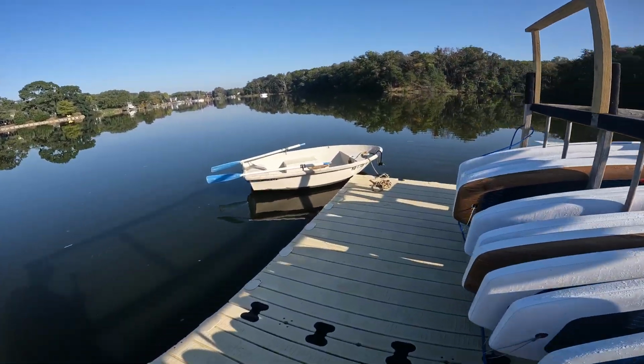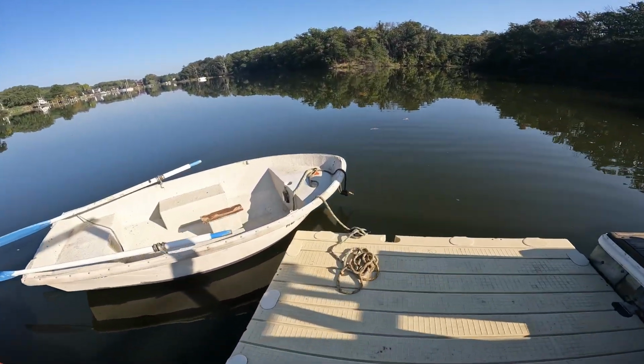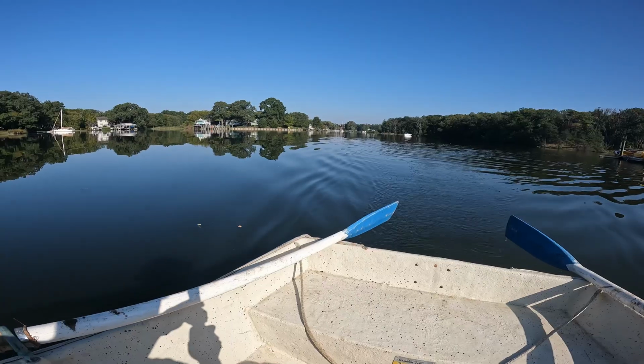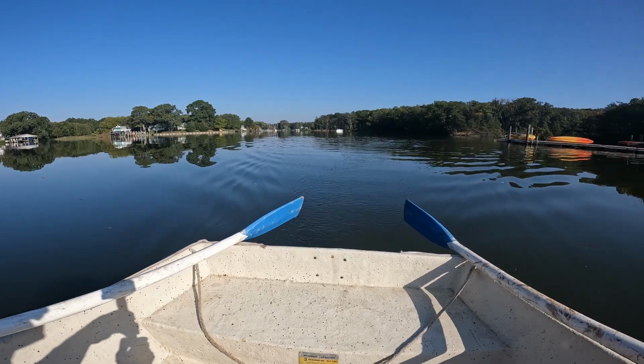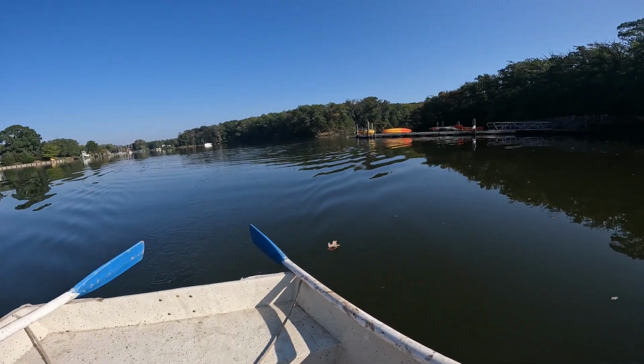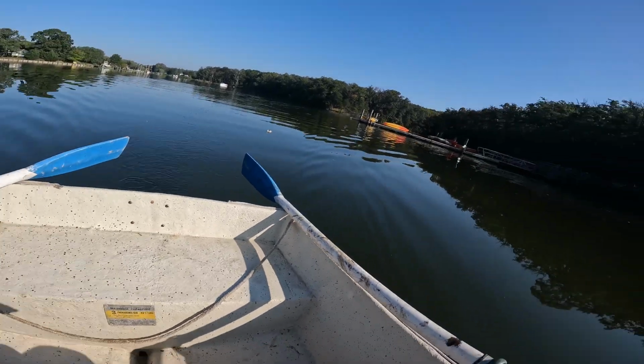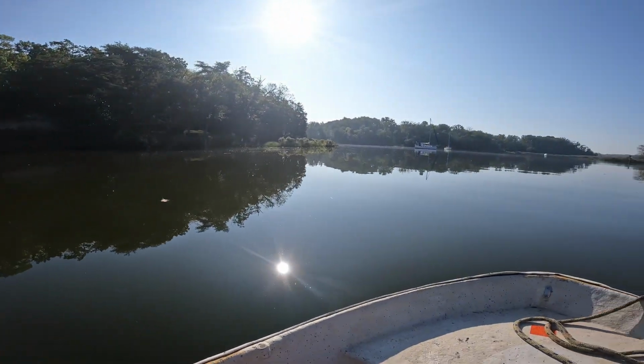And we are back to our dinghy. A little bit of water in there. Had to get out of there pretty quick. Those mosquitoes were attacking.